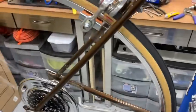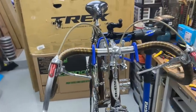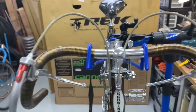All right, got the rear brakes on. Yep, working. All right, cables are on. And those original cables came out really straight.